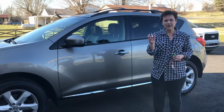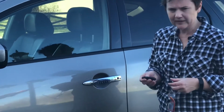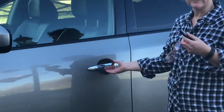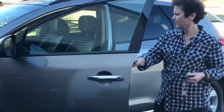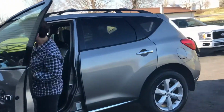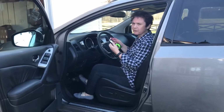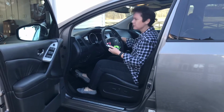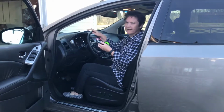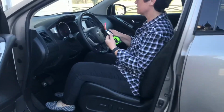It has the fob to start it with, and if the door was locked, which I'll go ahead and lock it, it's locked, you just push the little button and it unlocks and you get in. And then it had the push button start. I had not had that before. So those that have push button start know you push the brake and you push your little power button and it comes on.